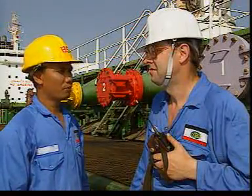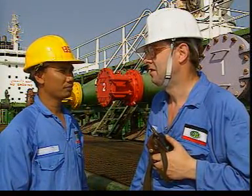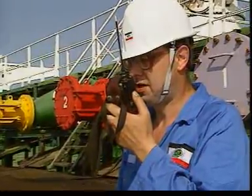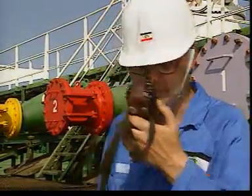Pipe connected, valve open, ready to receive bunkers, sir. Thank you, Bosun. Arabia, Chief Engineer to Bridge, we are ready to start bunkering.